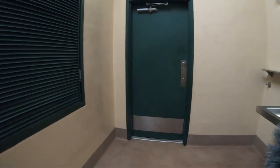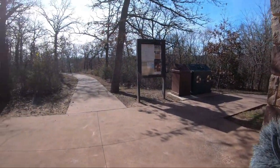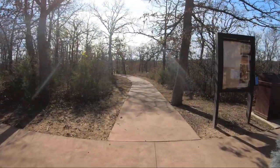And it is $22 a night with water and electricity. $16 a night with no utilities.